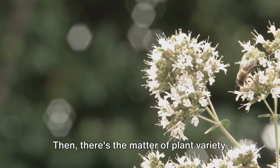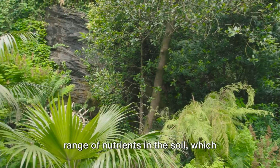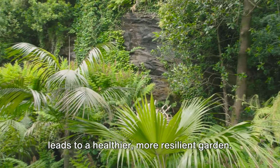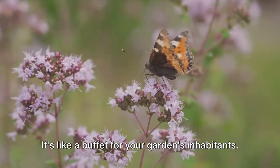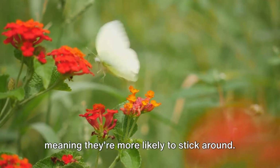Then, there's the matter of plant variety. A diverse range of plants means a diverse range of nutrients in the soil, which leads to a healthier, more resilient garden. It's like a buffet for your garden's inhabitants. They'll have a variety of food sources, meaning they're more likely to stick around.